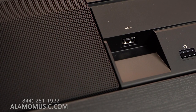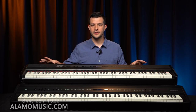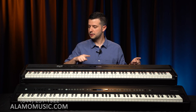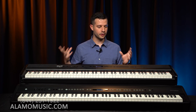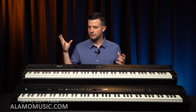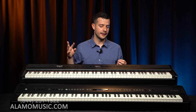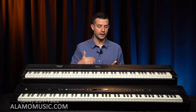40 watts of power, like we said in the introduction, that's 20 watts a side, 15 by 2 speakers on each side, and then a 5-watt tweeter on each side as well. So a real nicely developed sound, enough to fill a room, enough to take this as monitors if you're playing a gig. Great outputs on it. Just an incredible package. I think it really shines in the pianos, in the electric pianos.